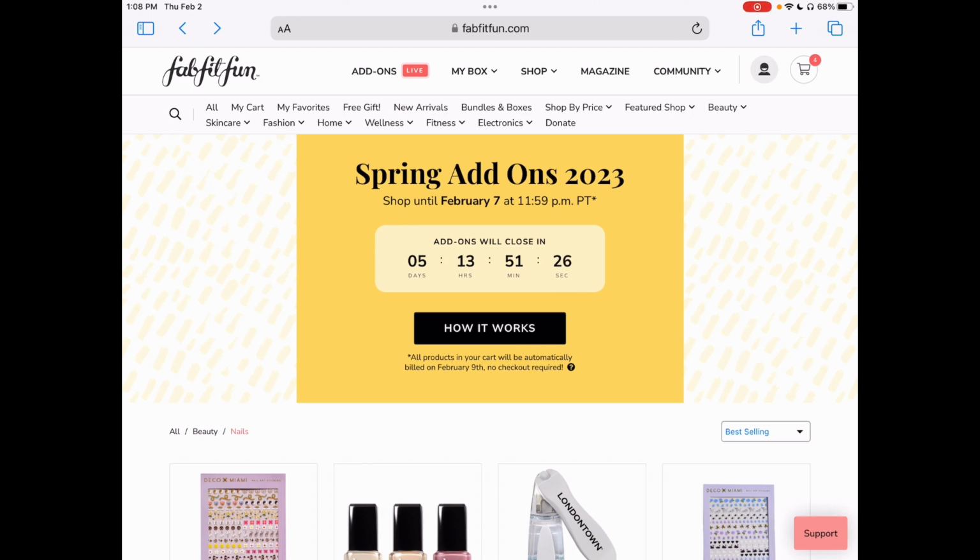And don't forget, if you do additional customizations, additional selections, boosts, if you put things in your add-on box, if they are there when add-ons and customizations close, which is 11:59 Pacific on February 7th, you will be charged for whatever is in your cart. So if you think to set an alarm, that's a great idea. Just to remind yourself to go through, make sure you throw out anything that you didn't want.